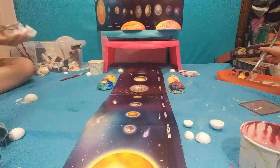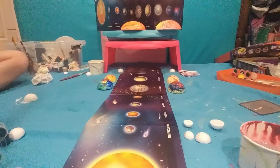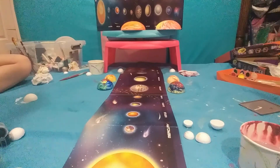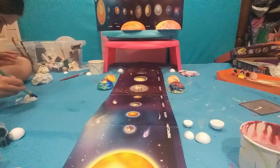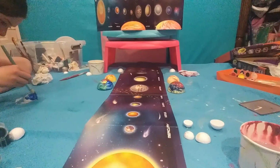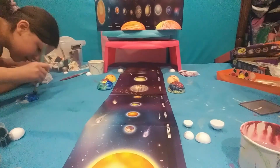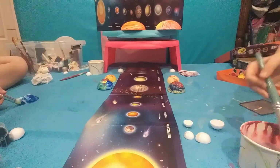Uranus also has very stinky clouds made up of hydrogen sulfide, which smells like rotten eggs. So we have to remember Uranus, stinky, rotten eggs, right?